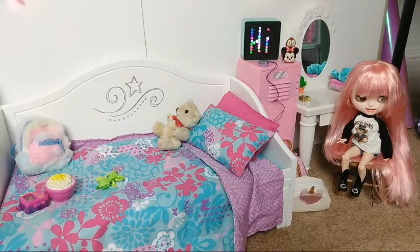Sorry, I wasn't looking at her. Doll of the day, do doll customize Barbies. I actually customized some Barbies. Actually, I think that chair looks better with the Blythe dolls. Yeah, it does look better with a Blythe doll than any other doll, because it's the perfect size for them.